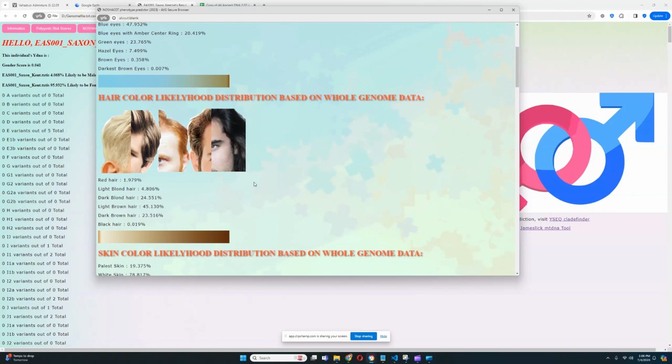For hair color likelihood distribution, it looks like she has predicted hair color that is light brown. There is a pretty significant likelihood for dark blonde hair as well, at 24% likelihood. There is a pretty significant likelihood for dark brown hair at 23% likelihood. And there is actually even a pretty significant likelihood for light blonde hair at 4.8% likelihood. But most likely her hair color is somewhere between dark blonde and dark brown.